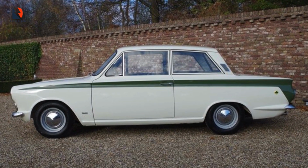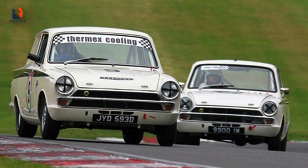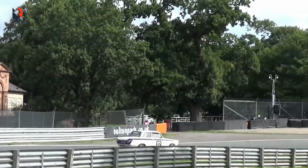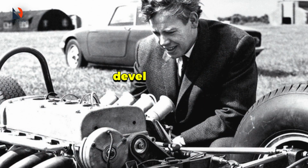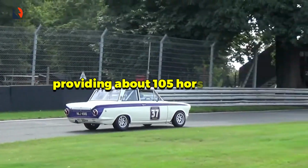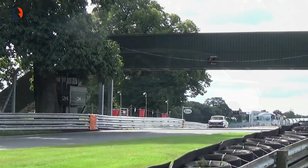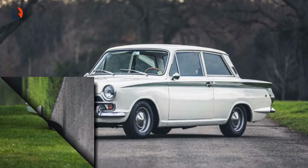Number 2. Mk1 Lotus Cortina. The Mk1 Lotus Cortina is a classic car that holds a special place in automotive history. It was a collaboration between Ford and Lotus, blending Ford's practicality with Lotus's performance expertise. This car featured a tuned-up four-cylinder engine developed by Keith Duckworth of Cosworth fame, providing about 105 horsepower. Its lightweight construction and sport-tuned suspension made it agile and fun to drive. These features are enough to attract every fast Ford lover.